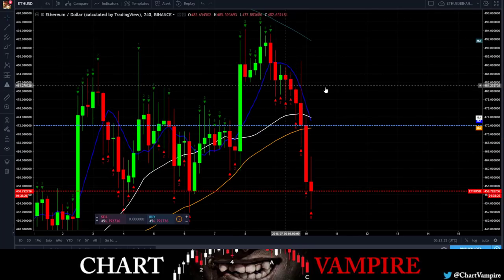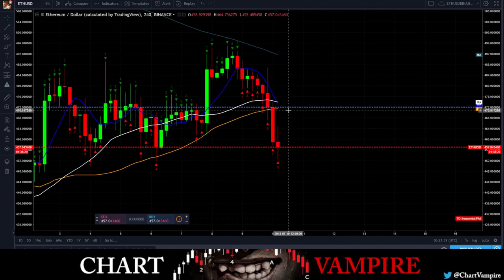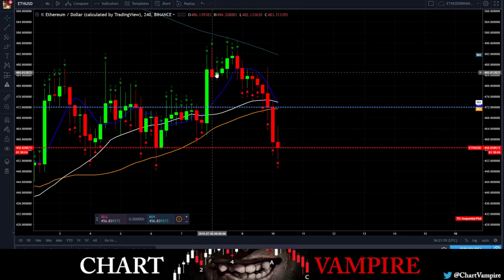Let's take a look at ETH here. All right, so on ETH, we had the death cross, right? Look, golden cross. Depending on where this price action was, this was a death cross. This looked like a death cross. Hit the 50, bounced off.